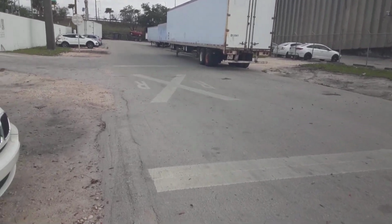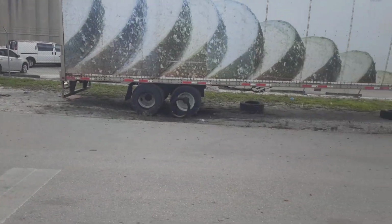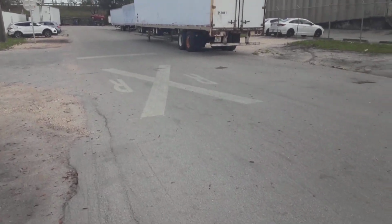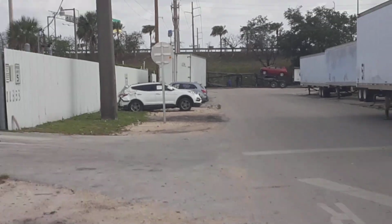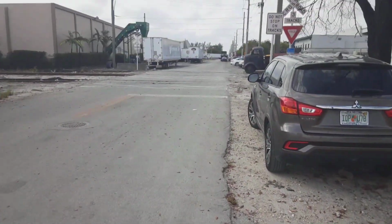So today's going to be the last video at the Northwest 36th Avenue Industrial Park. This is the end of Northwest 36th Avenue. As you can see right there, it leads into the highway. So here you have the pavement marking. There's the advanced warning sign. Let me focus in on it. This is facing northbound, and right now I am facing southbound.